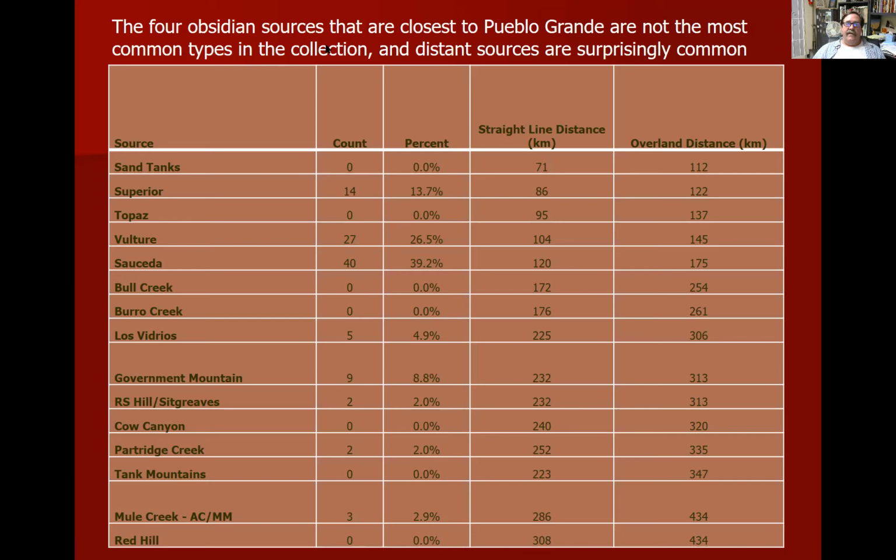And why that's important is because some people have argued that obsidian was predominantly obtained from people walking directly to the sources to get it. But if that were the case, then the closest sources should be the most common, and sites that are in relatively close proximity to each other should have roughly similar collections, because people will be walking in the same directions and acquiring the same things. And what I'm going to show you in the coming slides is that's not the case.